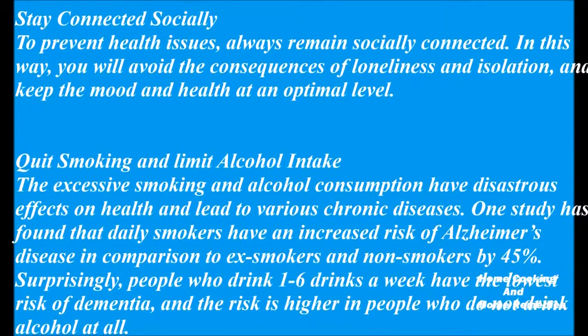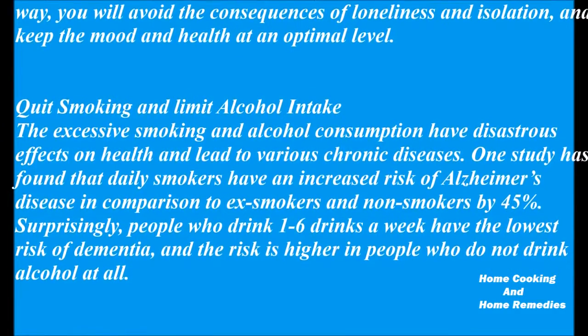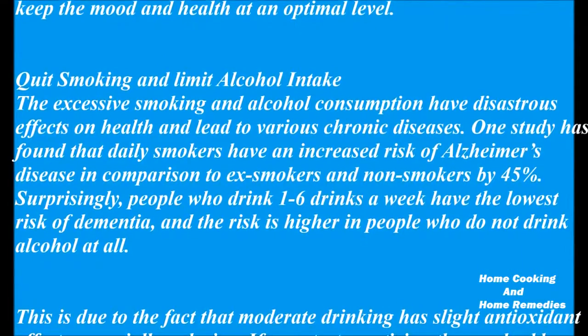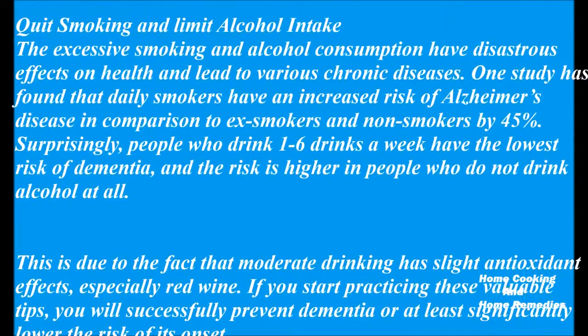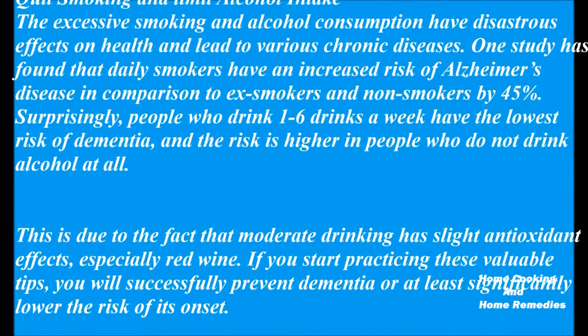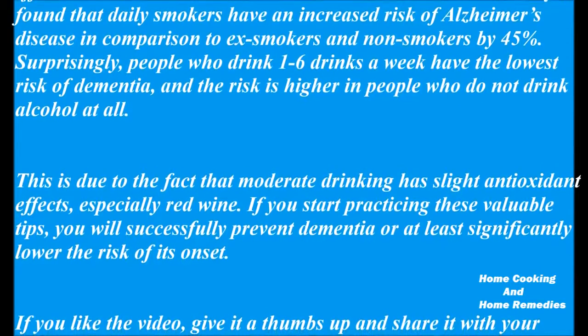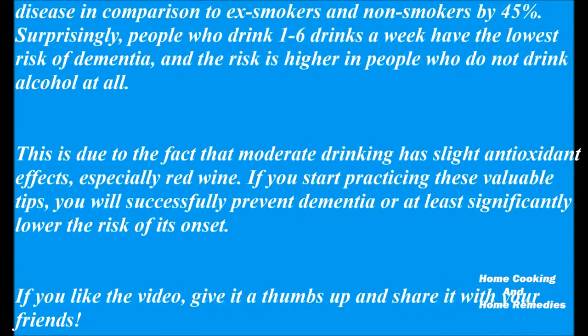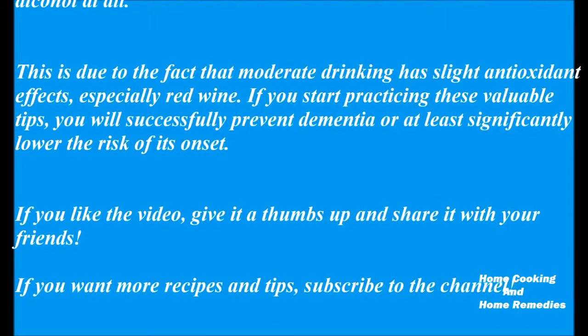Quit smoking and limit alcohol intake. The excessive smoking and alcohol consumption have disastrous effects on health and lead to various chronic diseases. One study has found that daily smokers have an increased risk of Alzheimer's disease in comparison to ex-smokers and non-smokers by 45%. Surprisingly, people who drink 1-6 drinks a week have the lowest risk of dementia, and the risk is higher in people who do not drink alcohol at all. This is due to the fact that moderate drinking has slight antioxidant effects, especially red wine.